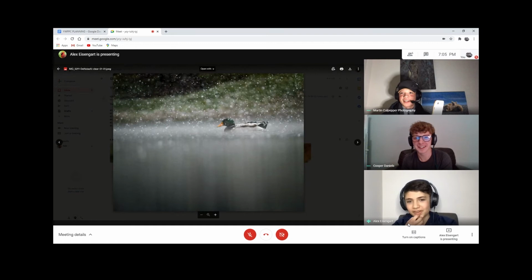All right, so this one is a mallard, right at eye level, a ton of snow coming down, the nice green hill in the background. This one does have a bit of a story.